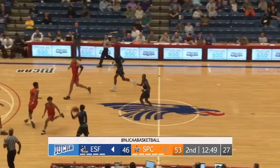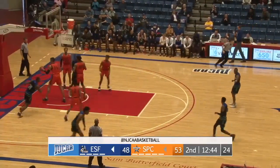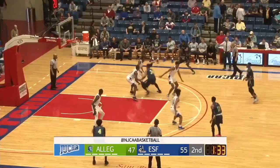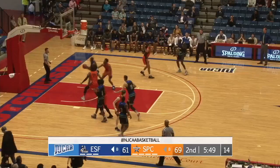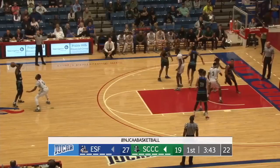Down to seven, and Eastern Florida State picks the ball off away from South Plains. A chance to add to the score, and it's a nice little run. Hodge gets it inside to the big guy, Kaufman, and that is an offensive foul. Up high to Stefanovic, goes right side now to Madu. Madu gets the roll from Stampley, and Stampley finishes for Eastern Florida State.